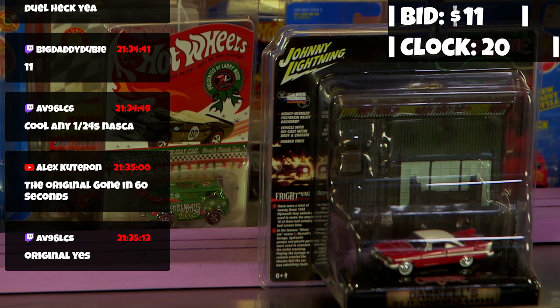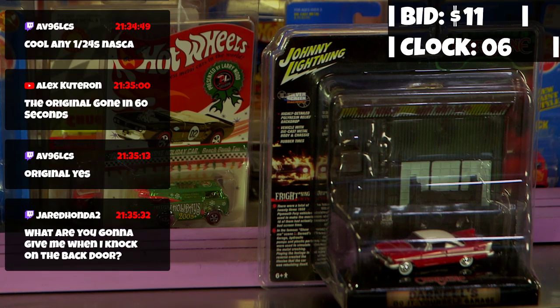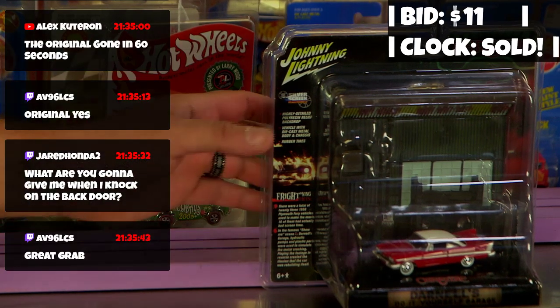Original, yes. 20 seconds. Greg DeBeal picking up a great diorama here. Great diorama, super cheap, 15 seconds. Tick tock, tick tock. 12, 11, 10, 9. Going down. All right, check it out. When I knock on the back door, as much as you can carry, Matt Benesky. Here we go. Sold, sold, sold. Greg DeBeal Sr. Nice, great game.